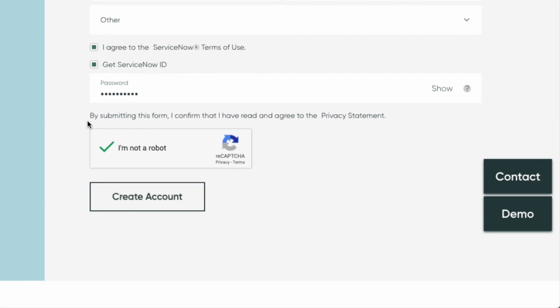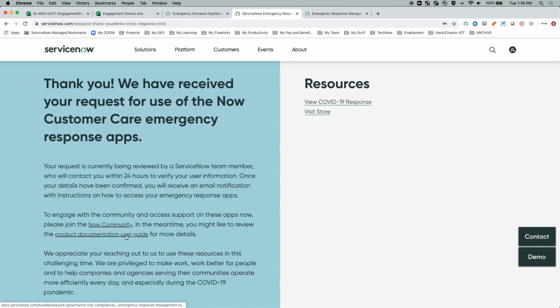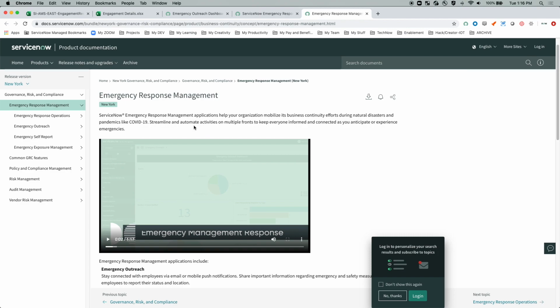Let's go ahead and create an account. You'll then see a confirmation that goes to our ServiceNow team, who will then contact you within 24 hours with access to your own instance with these applications pre-installed. Feel free to check out the user guide listed here to learn more about the emergency response management applications.